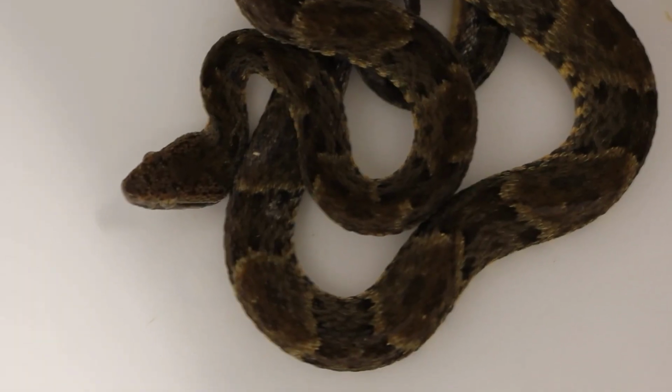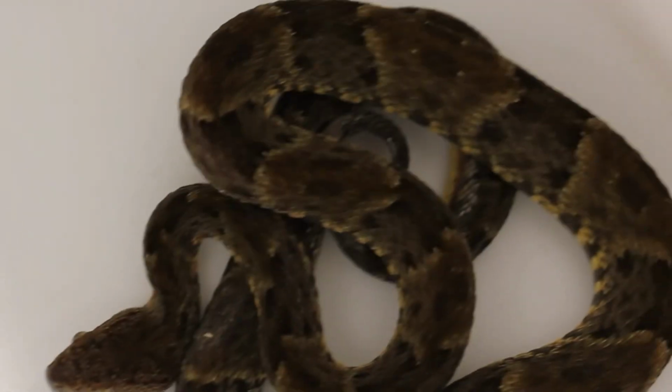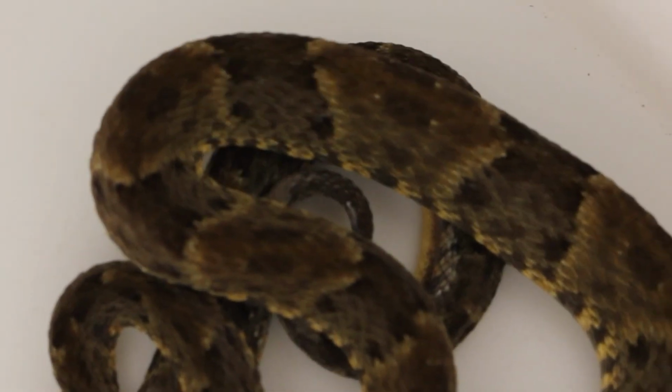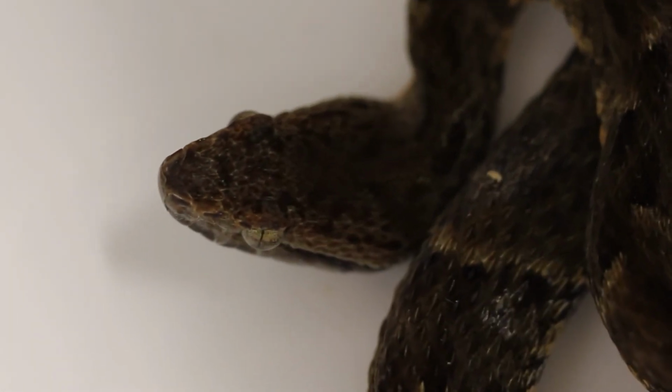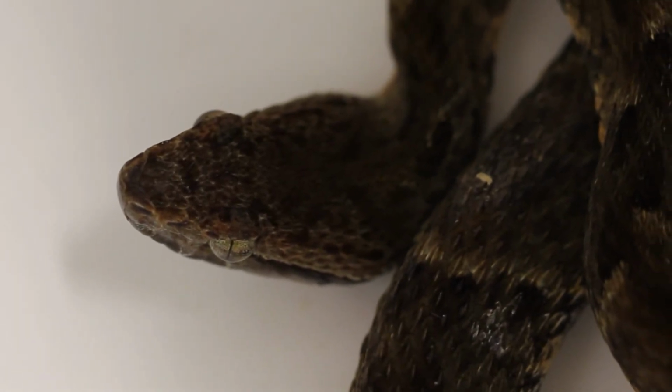Now the common lancehead, this is the male, the darker one. Now these can get quite large. Females will get larger than males, around 4 to 5 foot long. Wow, look at that face.